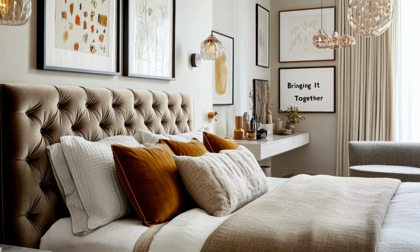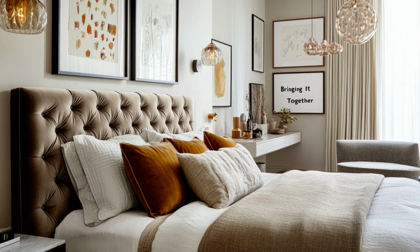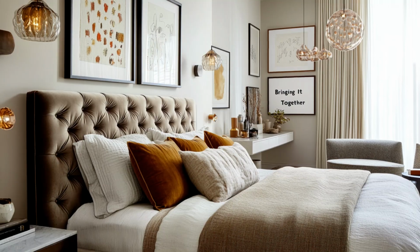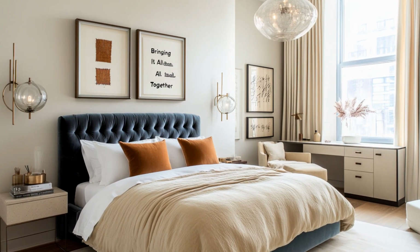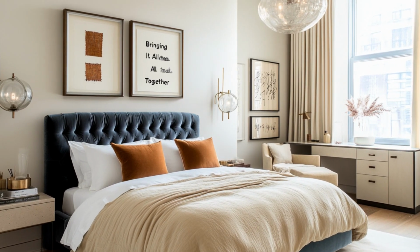As we conclude our journey through Berkus-inspired spring transformations, I hope you're feeling inspired to approach your own small space with renewed intention and confidence. Remember that beautiful design is accessible at any square footage when you focus on thoughtful curation rather than filling every corner.